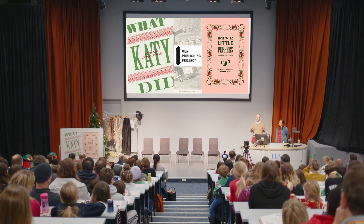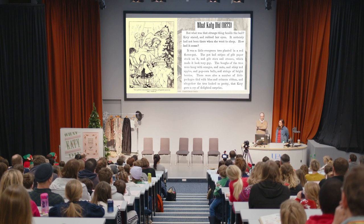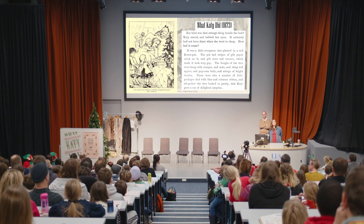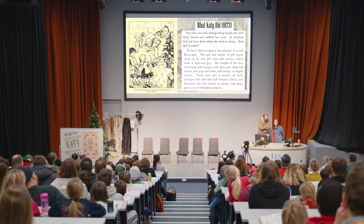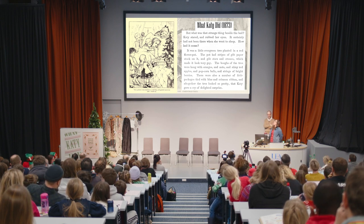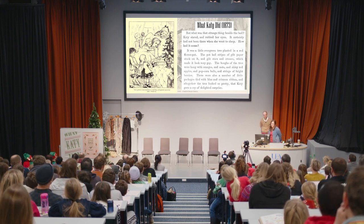Now, we noticed that these books shared something in common. In both of them, the characters celebrate Christmas. So here on your screen, you see an extract from What Katie Did, which was written in 1873. In this book, I don't think this is giving too much away, Katie has had a terrible accident. She's injured herself and she has to lie flat on her back in her bedroom for 4 years from when she's 12 years old. So in this little moment in the novel, all of her siblings, she's got lots of little brothers and sisters, have prepared a surprise Christmas for her.